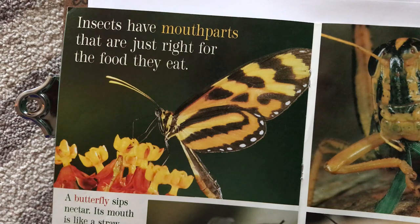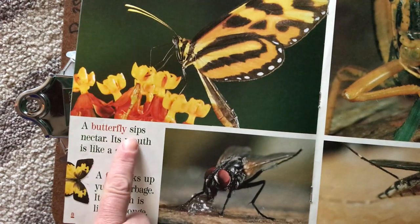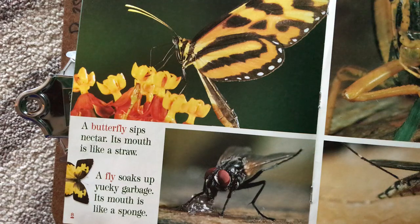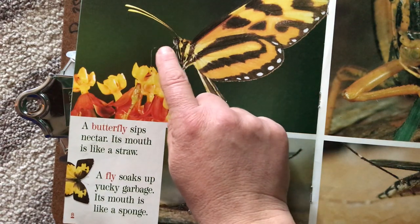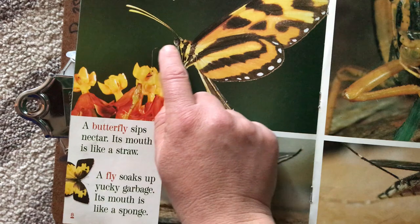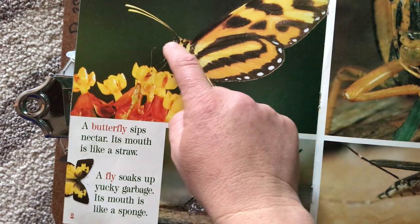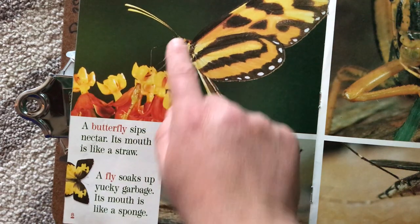Insects have mouth parts that are just right for the food they eat. A butterfly sips nectar. Its mouth is like a straw. So, I don't know if you can see this right here coming out. That's not one of its legs. That's like a tongue. That's like a straw. It's hollow on the inside, and it's called a proboscis. It unrolls its proboscis and drinks up the nectar and then rolls it back up again.